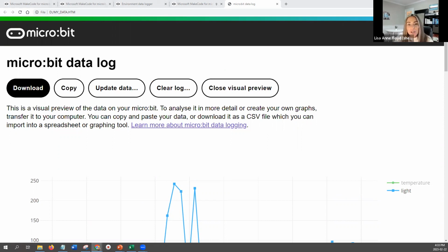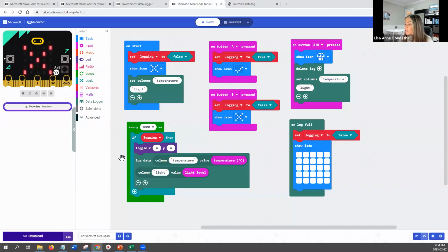It says, could you explain why you need to set a minimum of 2 columns? So why doesn't one column, for example, work? You would think that you could just do 1 column, and you could change the code to do that. I don't know, for some reason, the data logger extension has been set so that you have to have a minimum of 2. So if you're only requiring 1, just put sound or light or something else that you have for the microbit on there.